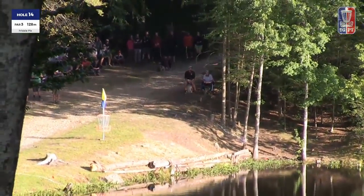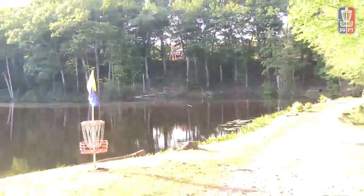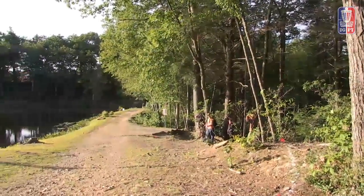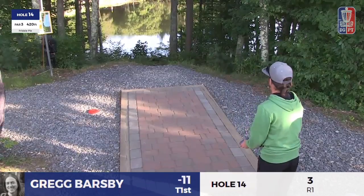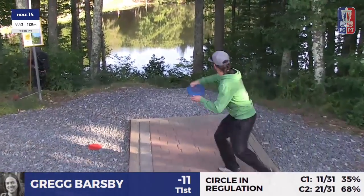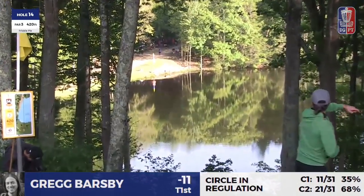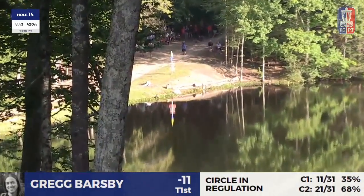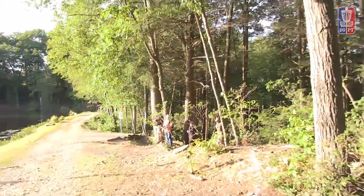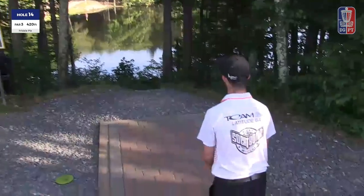And welcome back, everyone. We are here on hole number 14. And a great looking shot. He's got the honors. That's Nicholas Masters. And Gregg Barsby's fading left. Dana, that's still a good play. Yeah, not bad. You really just have.